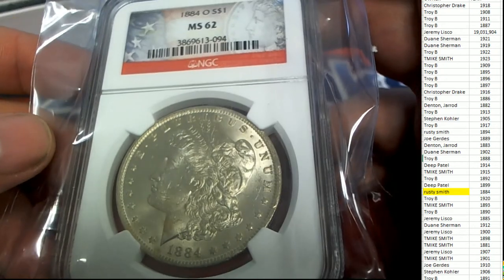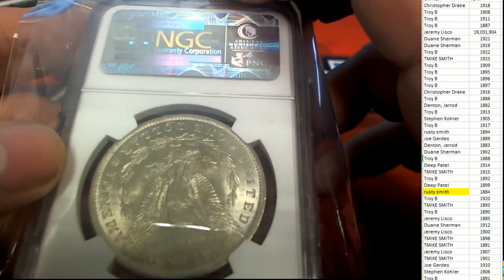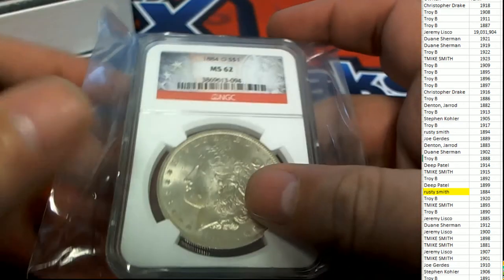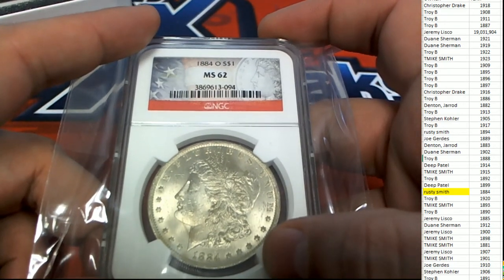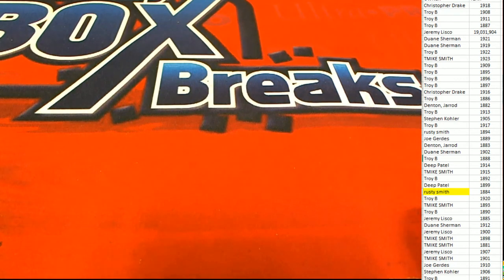Way to go, Rusty. Terrific hit. It's not one of the shipwreck coins. It's not one of the gold coins. But it's still a really nice hit. Nice one for Rusty out of Shipwreck. $18.84 New Orleans minted coin. Morgan dollar.